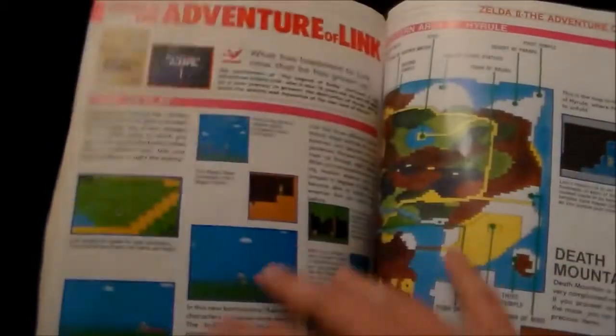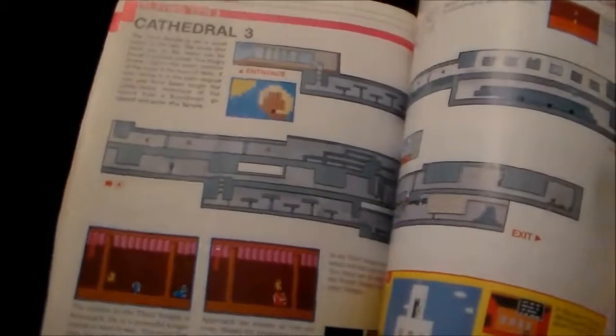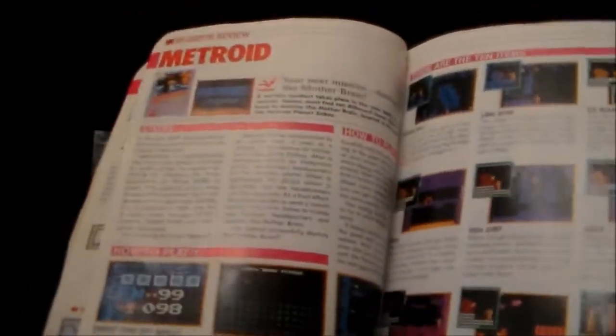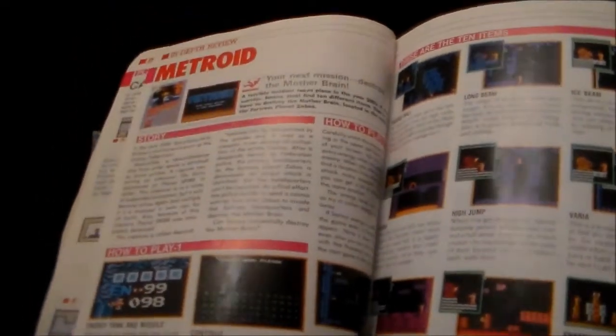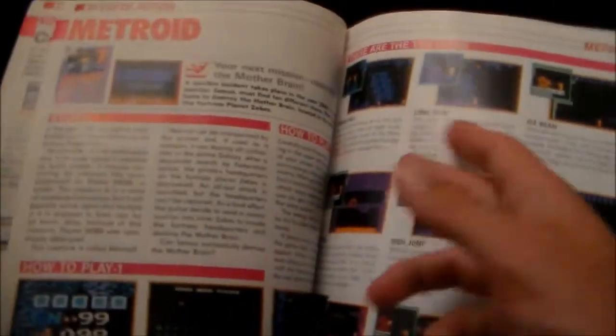I still don't know. Whatever. The Adventure of Link. Pretty underrated game. Very tricky game. Metroid. Never been a fan of the NES Metroid. I can't believe this game needed a map screen, and her default shots don't even travel the whole screen. I guess you need a long beam.